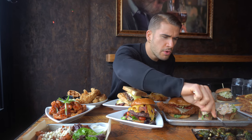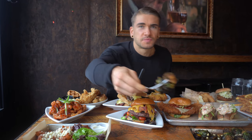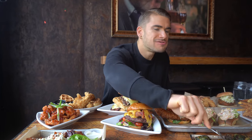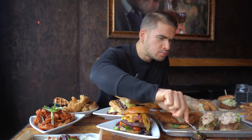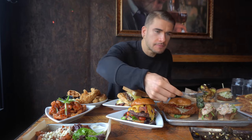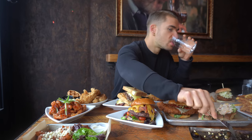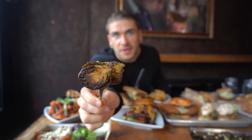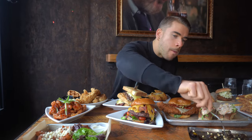Mmm. Woo! They're crispy, kind of candied Brussels sprout. That is sweet. I like that a lot. That is fantastic. It's an orange brown butter. That's what it is. Orange brown butter. Last time I'll show you, then I'll eat them all. Delicious. Nice and crispy. Fantastic.